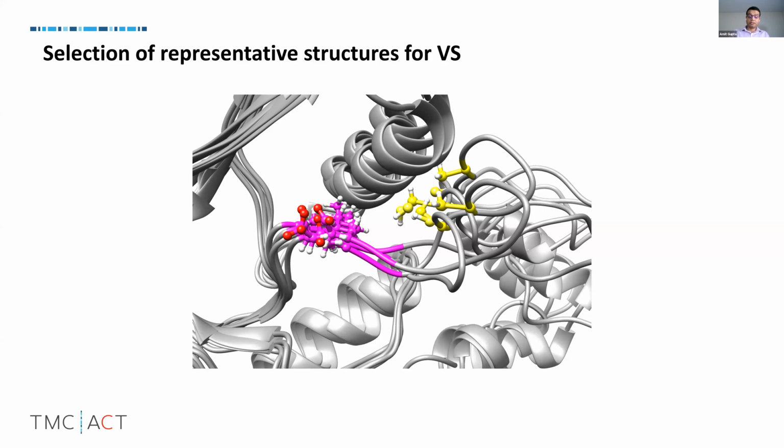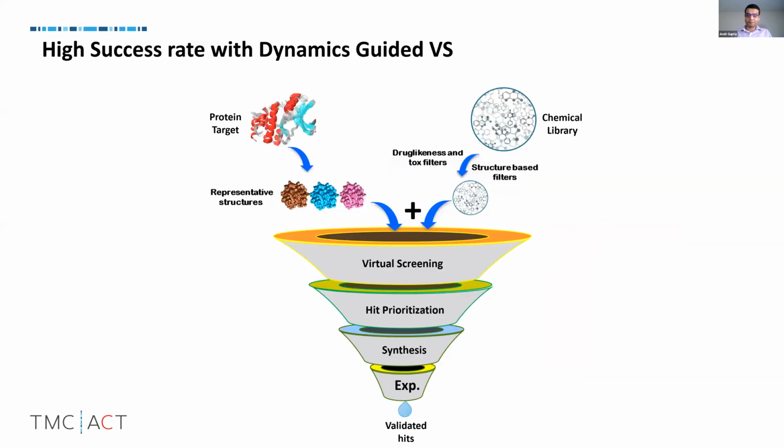And these representative structures are completely different from the protein which you might download from the Protein Data Bank. So you take these representative structures and then do the virtual screening. This is just a kind of workflow that one could follow. This is ensemble-based docking. Many research groups have used this technique, and they have reported more success when they use this approach.